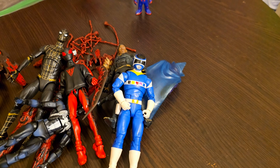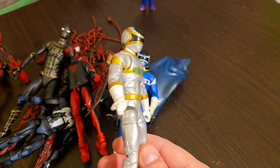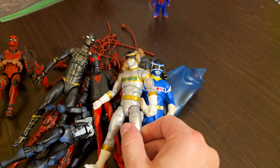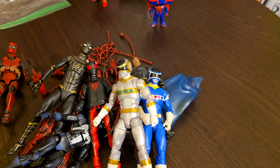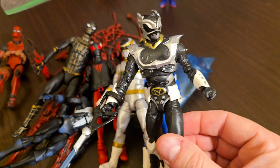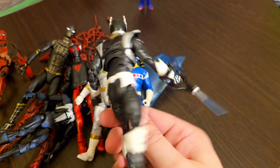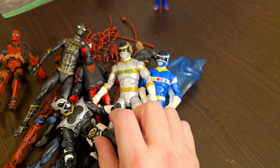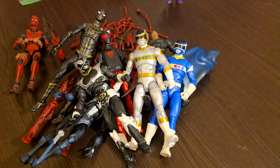These are a bunch of just random figures I picked up for cheap. They were all selling together. This is the Silver or White Ranger. I'm not even sure. Then we've got a Black Power Ranger. Like I said, I'm not sure what series these are part of, but I love the Power Rangers, and they're still cool looking. So, still going to buy it.